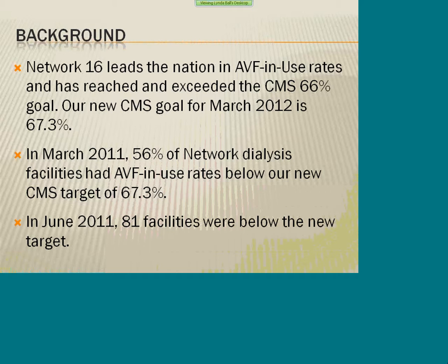You know, Network 16 leads the nation in AVF in use rates, and we actually have exceeded the CMS 66% goal that was set as a national goal. We thought perhaps we would be able to just maintain that goal and work on different projects, but we were told by CMS that we would have to get a 1 percentage point improvement, which is the minimum allowed under the formula that they use for our quality improvement projects. Since in March of 2011 we were at 66.3%, our new goal for March 2012 is 67.3%.